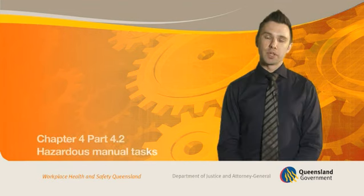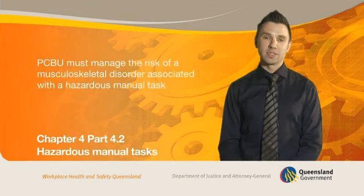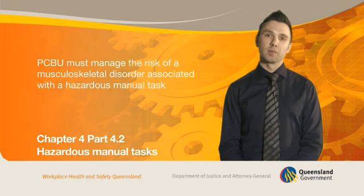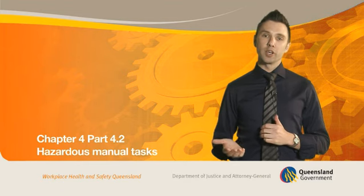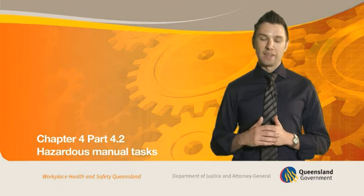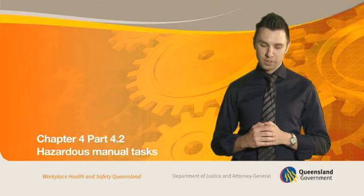In terms of hazardous manual tasks, the regulation requires the duty holder to manage the risk of a musculoskeletal disorder associated with a hazardous manual task. This is nothing new for Queensland. We've always had our code of practice for manual tasks, and that covers managing the risks associated with hazardous manual tasks in your work environment.